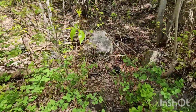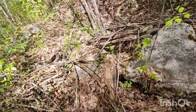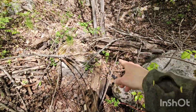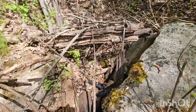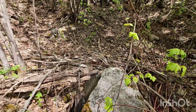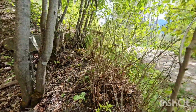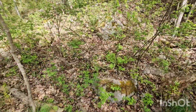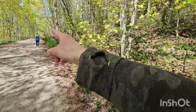I see something right through here. A pile of sticks that's almost into a formation, seen there. Hope you can make it out. Just right there. So now that we saw that, we'll keep on hiking in this direction.